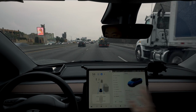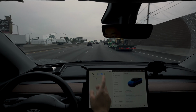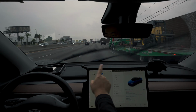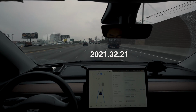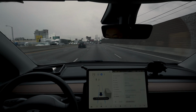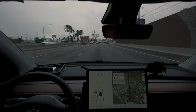We're still on the second lane to the right. This trailer truck just pulled out from in front of us. So Tesla should be increasing speed now because our cruise control speed is set to 75 and we're going about 63. But in terms of what version this is, it's version 10.2, 2021.32.21, and this is the latest version at the time of this recording. Going about 75 miles an hour now at our max cruise control speed.